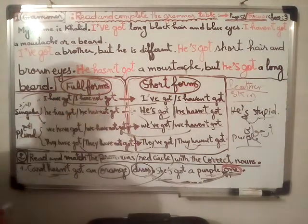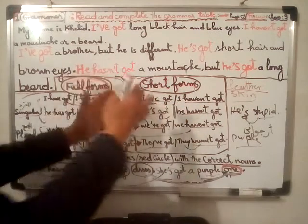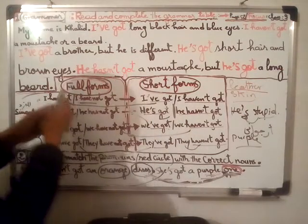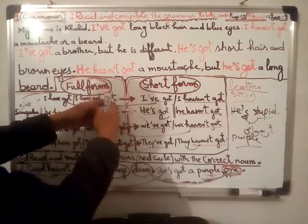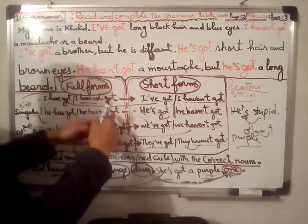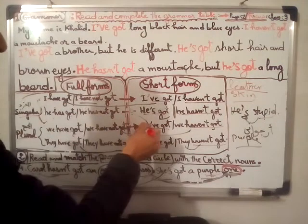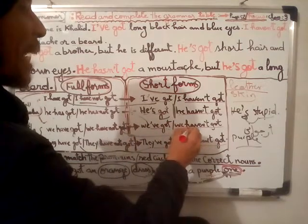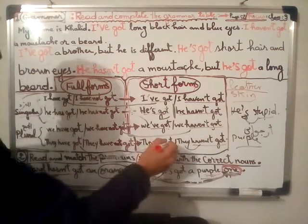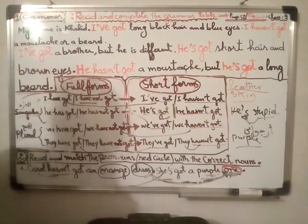Now I move to full forms, and of course, short forms. What is meant by this? Simply, it's the short form of this. I have not got, I haven't got. He has got, he's got. He has not got, he hasn't got, for the singular. For the plural, we have got becomes we've got. We have not got becomes we haven't got. They have got, they've got, they have not got, they haven't got. So this is the full and the short forms and the different forms of have got.